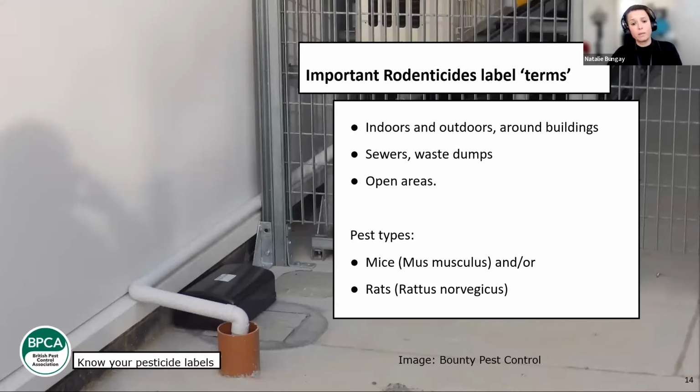Another really important bit is pest type. I mentioned earlier they're being more specific on the labels, and you will see now that rodenticides will only have Mus musculus on there, so house mice and brown rats. You couldn't use it for black rats or field mice or anything like that, because there are no rodenticides with that scientific name on the label.